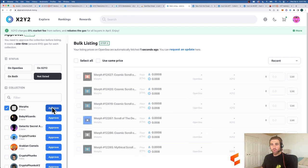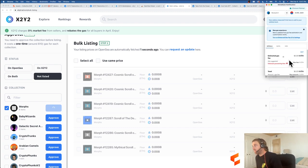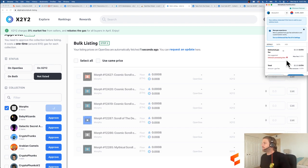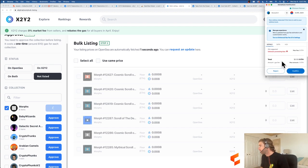I would actually have to click the approve button, and then the approve button would give me a small transaction for about, unsure. It's not giving me a known processing time here. But for a small transaction fee, we would approve the spending of all of our NFTs within a given collection. I'll press reject here so that we can move on.